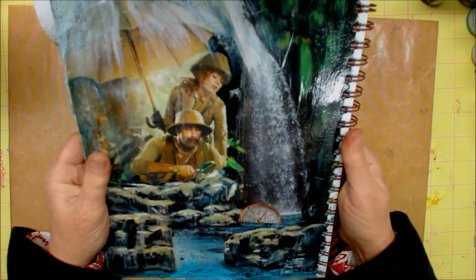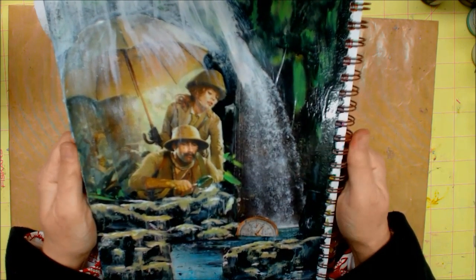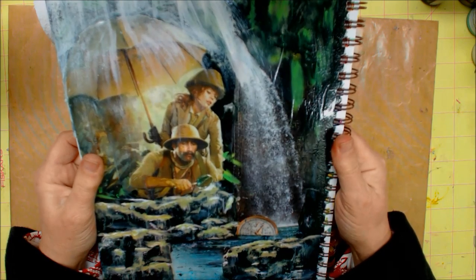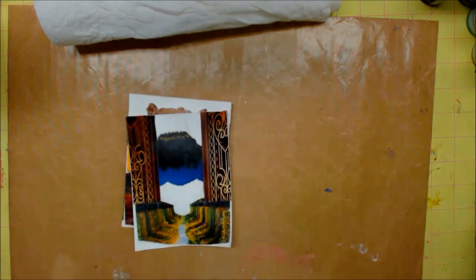There's no drawing really involved in it. You can if you want. You can do anything with this. But the process was so cool, and I thought, well, I'm going to do some cards. So what I've done are four cards here that I've already put the collage on, so you can see.